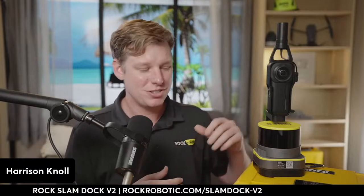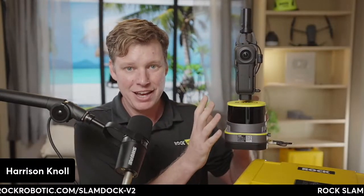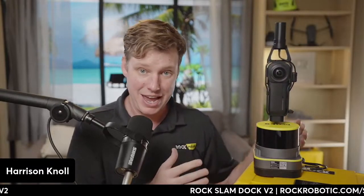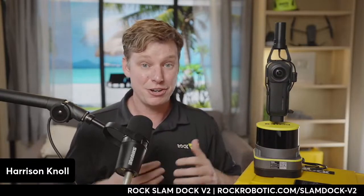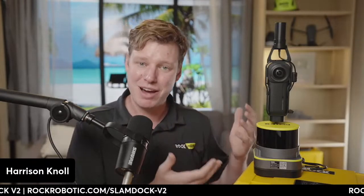And essentially what it's doing is stitching together, frame by frame, the laser data and creating a 3D model. So if you're inside in a cave, in a building, under a bridge, SLAM is a category of algorithm that's going to enable you to still make that 3D model.